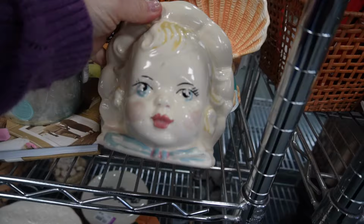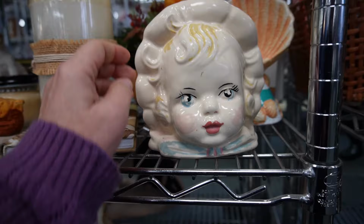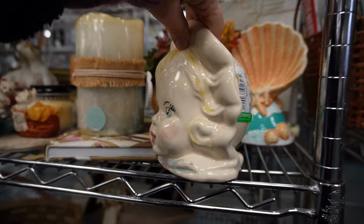So this is the Hall Pottery planter. I'm gonna leave it here. It's got too much damage. Too bad, because I like it.